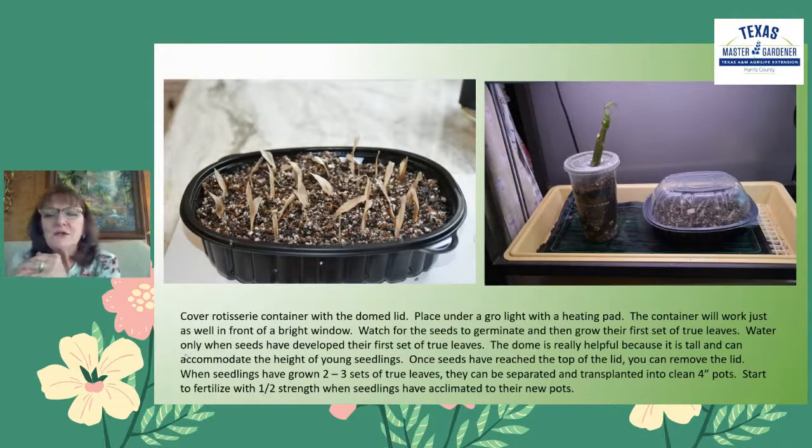When the seeds start to actually grow their first set of true leaves, then you can take the dome off and carefully water it in and put the dome back. Not until the seedlings reach the top of that dome do you remove the dome, and then let them grow for a little bit, and then take the seedlings and plant them in clean 4-inch pots. Let them get settled, and then fertilize weekly with a half-strength fertilizer.